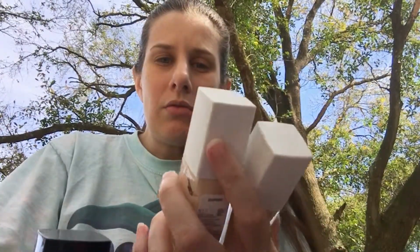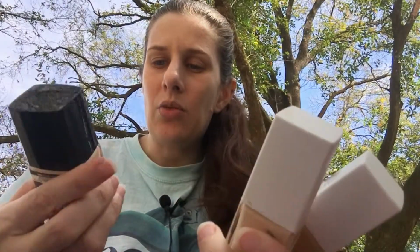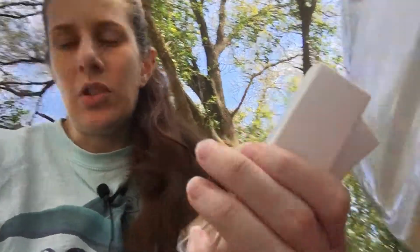I pulled a couple of foundations, the CoverGirl, the Maybelline Superstay in 102 and 120. I have used these, and then I used the Wet n Wild Photo Focus in Porcelain once. Needless to say, I don't like foundation. I don't wear a whole lot of foundation. I don't care for it.